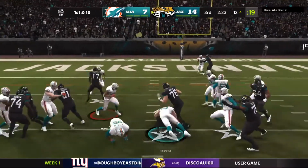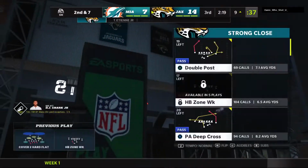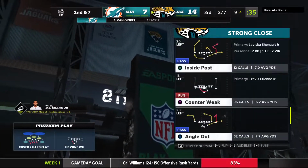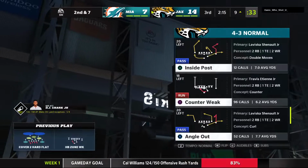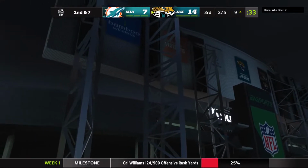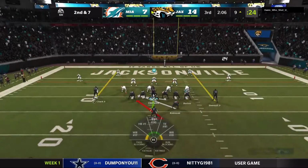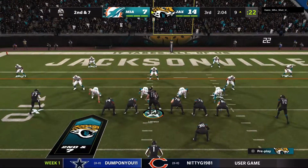On 1st and 10, it's Etienne. He'll get this down inside the 10 for a pickup of about 3. He's had success on this drive, but not on this play. Finally, they bowed up defensively. I think they were determined not to let him take it pretty much all the way down the field. Yeah, it looks like they handled their run responsibilities correctly this time. What we call run fits, everyone was in the right place.